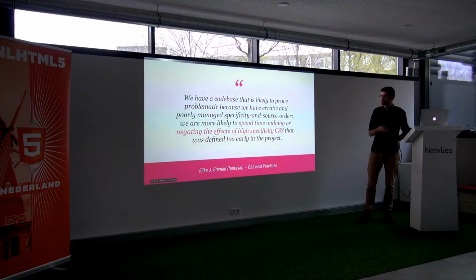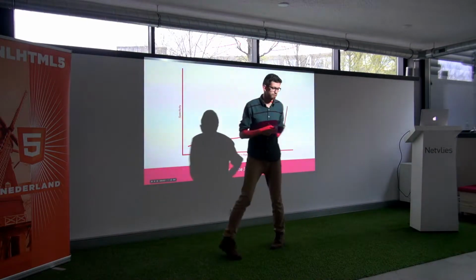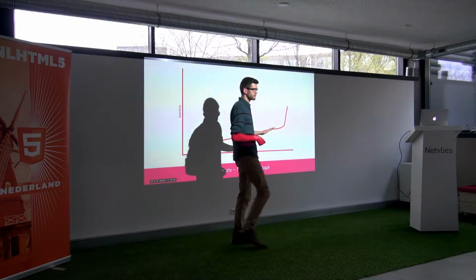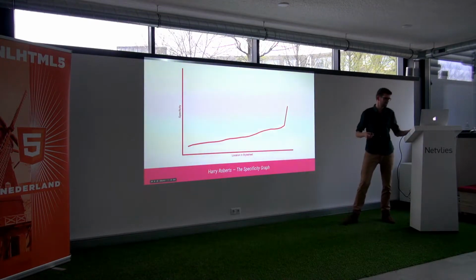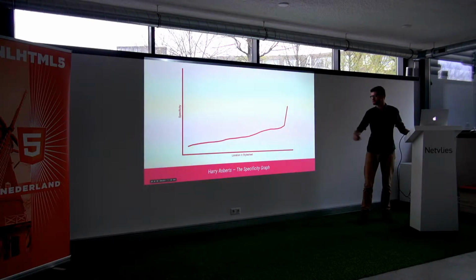So what should your graph look like? You can generate this graph for your CSS file with a tool. It should look like this. You should have very low selectors in the beginning, and maybe in the end where you have some emergency classes like important or IDs, put them at the end. Try not to use important, by the way. But this is a nice graph. So try to build your CSS file in this way: use classes, stop nesting, don't use IDs, and if you do, put them at the end.